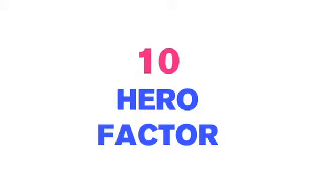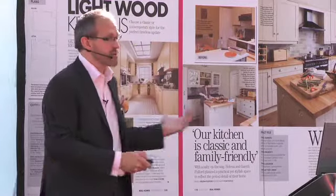Finally, my last tip, hero factor. If you can keep your bathroom nice and simple and give it one hero factor, it's a really, really lovely way of making a bathroom exciting. It doesn't have to be a massive bathroom in order to do this.